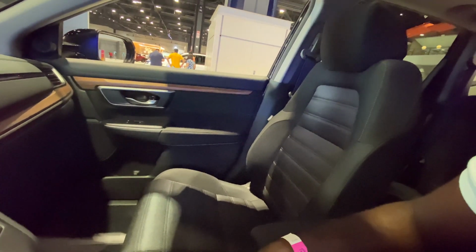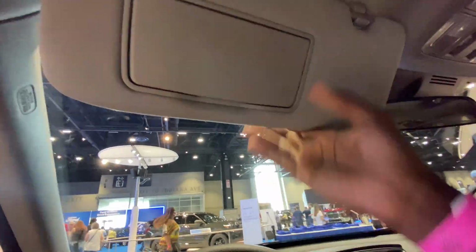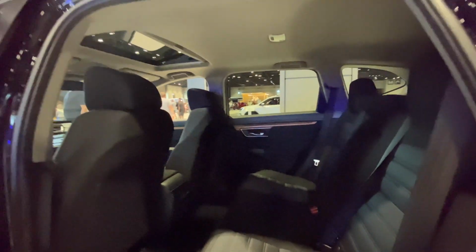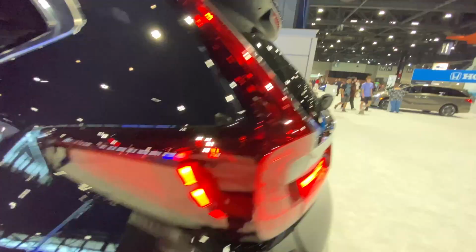I don't see any wireless charging. Perhaps that's available but not optioned on this one, which comes in, I have to look at the price again, I apologize. You've got a sunroof here, you've got visor here with the regular incandescent bulbs, no LED lighting for those sun visors. Let's go check out the back. You've got two USBs here in the back, and again, I apologize, all of the Honda vehicles are dark inside.